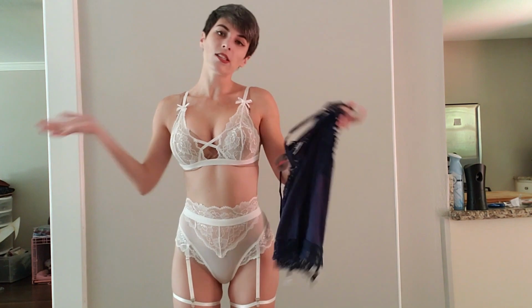So let me go ahead and throw it on so you guys can see what it looks like. All right, guys, here is the piece. Honestly, this is absolutely stunning. The material is so soft. It feels like I'm barely wearing anything, which I love. I also love the way it's form hugging, which is really nice. You guys can see the little garters hanging down here. Let's see the back. Here's the side and the back.